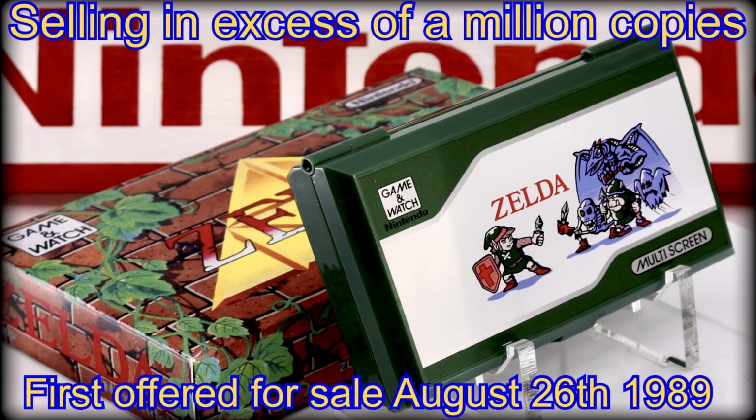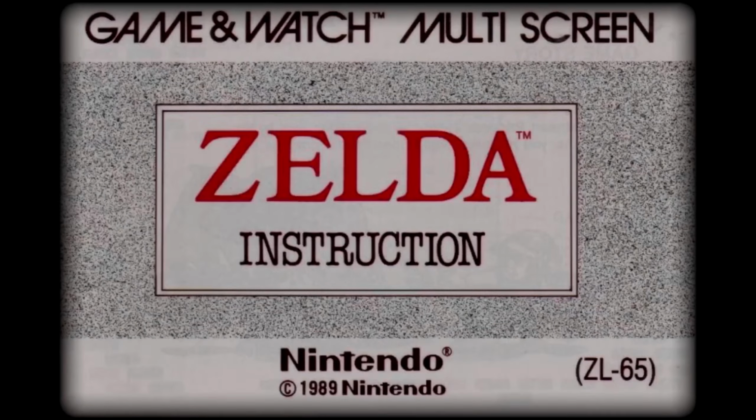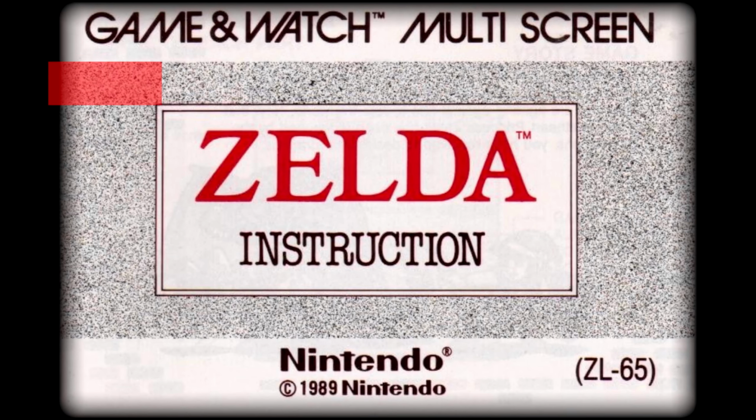Issued in North America on August 26 of 1989, Zelda was a truly special game and would go on to be a Nintendo Super franchise staple in the years that would follow this basic LCD handheld. Given the production code of ZL-65, this was the 59th Game & Watch issued. Although this is clearly an embryonic version of an early Zelda game, many of the key dynamics we've become accustomed to are cleverly woven into the storyline and its gameplay.